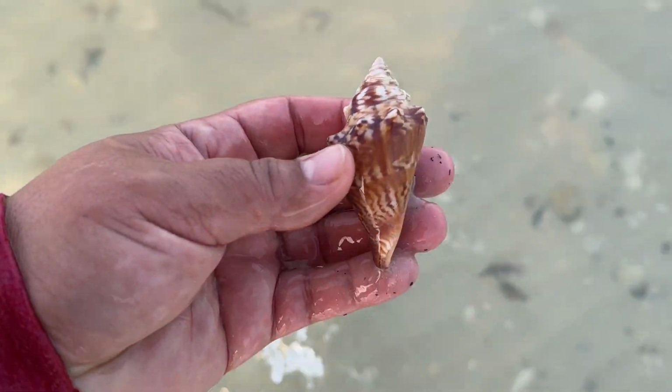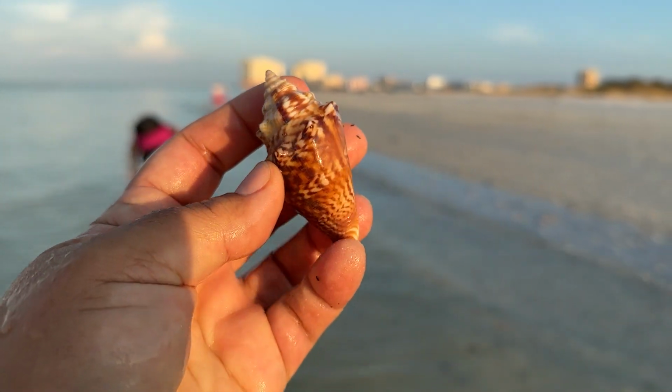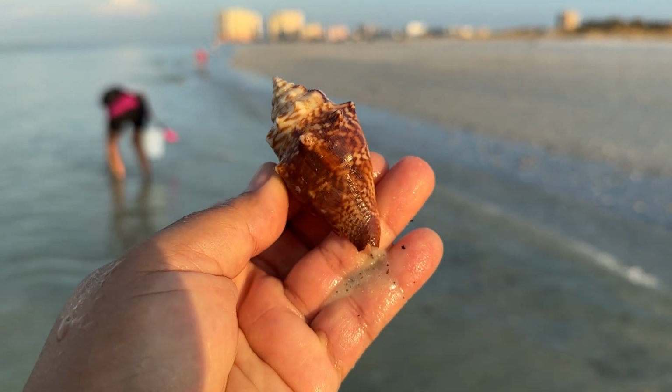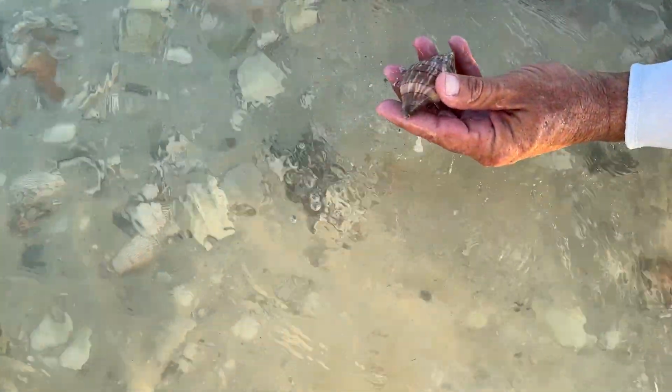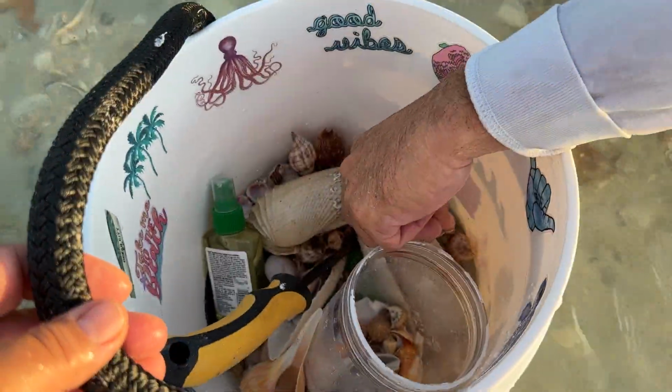Oh, hey, it's a big cone. Big cone. It's a dinosaur. Oh, that's gorgeous. Look at that. It's a fighting conch, but it sure has a pattern going on. Look at the size of this tulip. Oh, that's big. That's pretty. Awesome. Gorgeous. That's going right in the bucket.